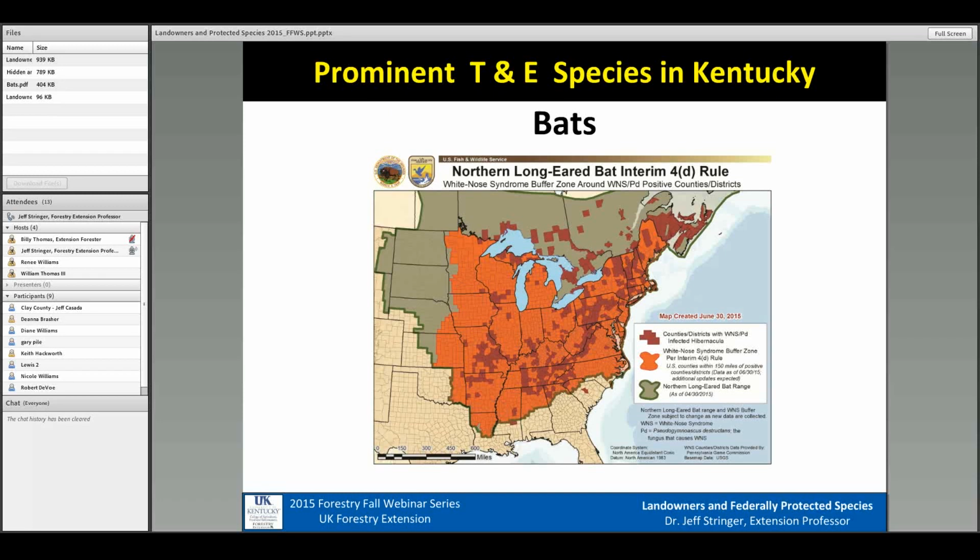You can see the areas there where it's at, and these are places where it's known to occur and that kind of thing. So you can see this northern long-eared bat occurs over a lot of the eastern U.S. and Kentucky is bat central when it comes to this particular species.